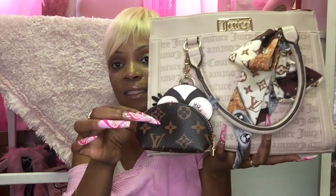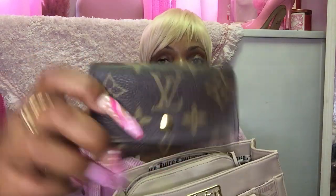I have this little LV situation, guys. This is like a little change purse. I put all my little change and things inside of her. So that is how I have this girl set up. Next piece, girls, I just have my key, whatever you call this little thing. You guys can see this is my LV situation, and I am undoubtedly, girls, I love, and when I say love, I love all my little LV pieces.